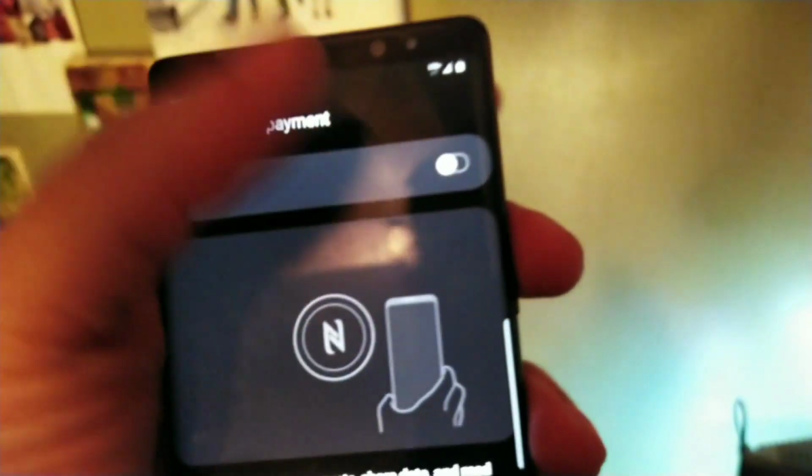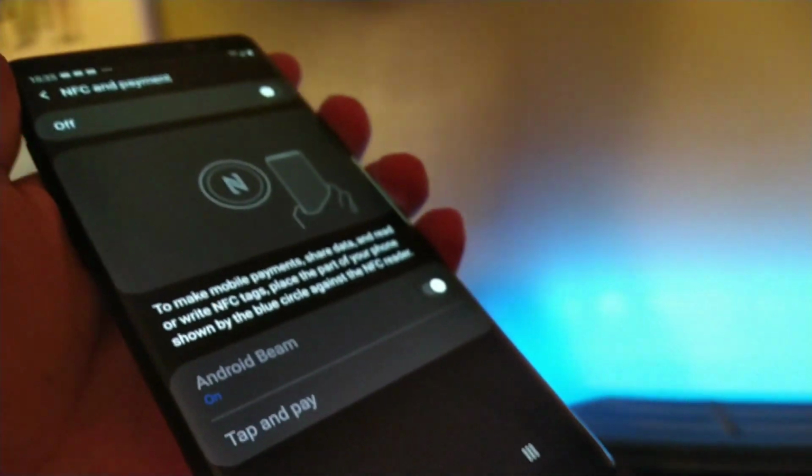You're getting NFC on both devices, Samsung Pay on this one, and you're getting Google Pay on the LG Stylo 5. So as far as that, I really have no issues with it, but I do like the cameras on the LG Stylo 5. They're not as good as the Note 8 in any way possible, but they still come out really good for the price.